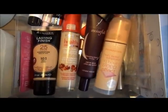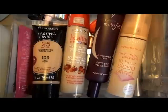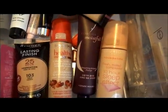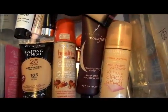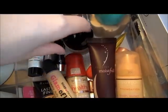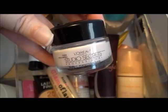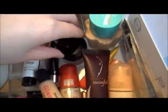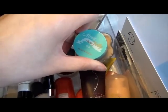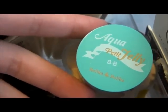Also down in here I do have some real foundations. I have two from Bourjois that I'm testing out, one from Rimmel. There is a primer from Etude House, my concealer from Hard Candy, you can see right here, a pore smoothing primer by L'Oreal Studio Secrets, and also a foundation from Holika, the Aqua Petite Jelly.